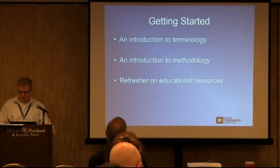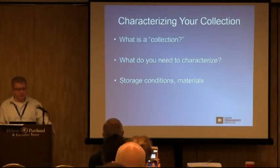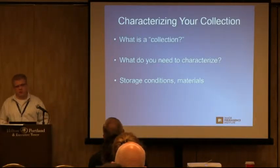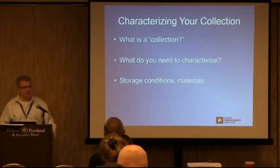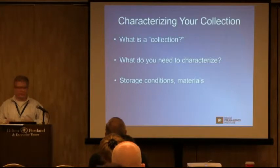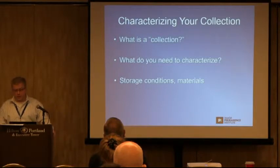So the first step for this tool is to characterize your collection. Collection to us is kind of a vacuous term, as many different people, if you were to ask them what is a collection, would tell you many different things. It can be as big as your entire film collection. It can be as minute as individual collections within your entire corpus of film.